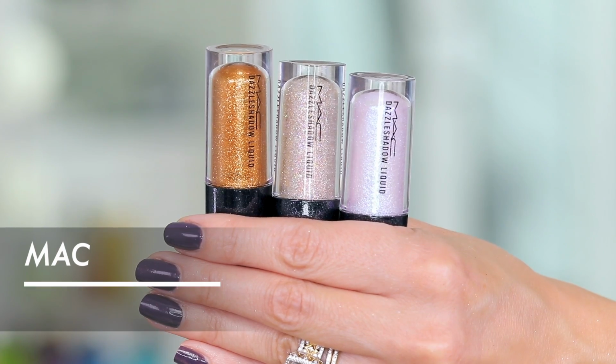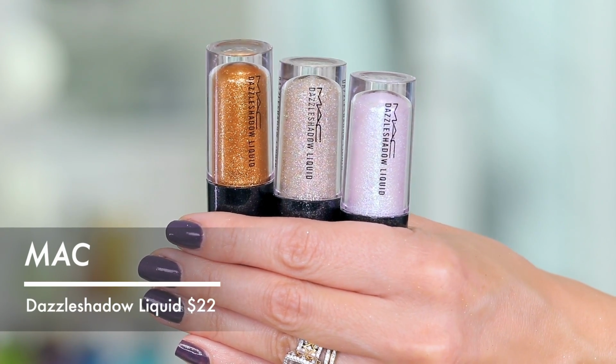Moving on, MAC came out with these little guys right here. They are more see-through, less intense, sparklier versions of the Stila Magnificent Metals.